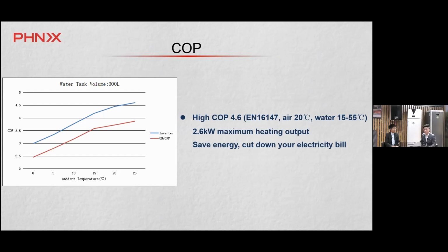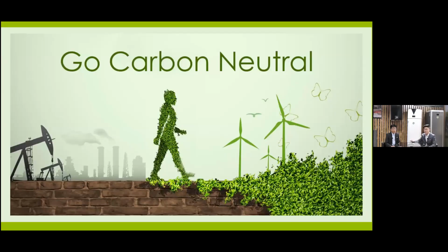That's very great. Quite a metaphor, vivid and clear. So based on what you're saying, inverter technology can be very energy saving, and it can provide instant hot water at the same time. That's right. But as we are saying, the market requires more than just cutting down the electricity bill, right?